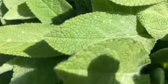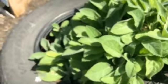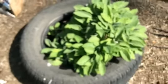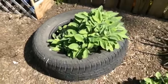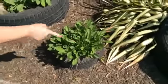This actually used to live with some other plants, but as you can see, it's very prolific. It has decided to take over, so it is going to have its own garden space this year. Now, moving on, we have another one who's just getting ready to start to produce blooms.